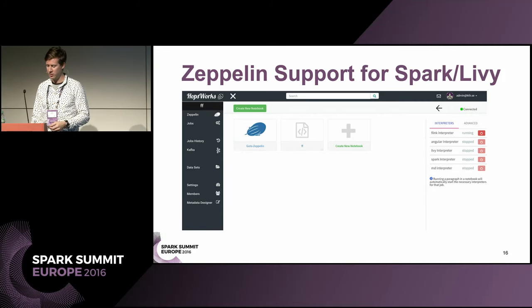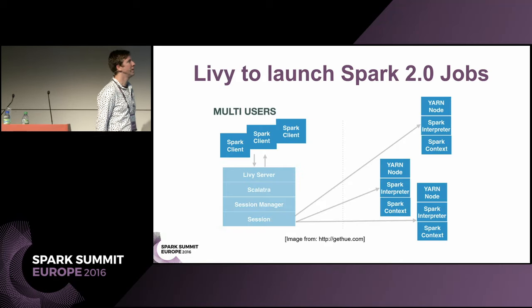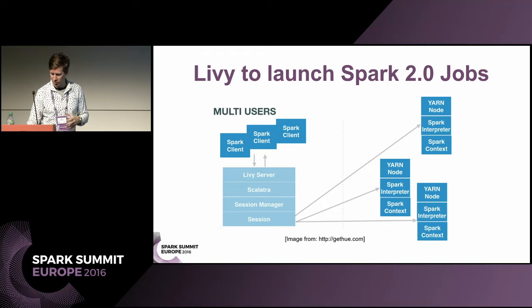So we knew we needed to do something about it, and we worked towards getting the Livy interpreter for Zeppelin up to production quality. Livy is a REST server to launch Spark jobs in Yarn. You make calls and say, please launch this Spark job, and it will launch it and manage it for you. So no longer is the driver running on the same machine as the Zeppelin server.